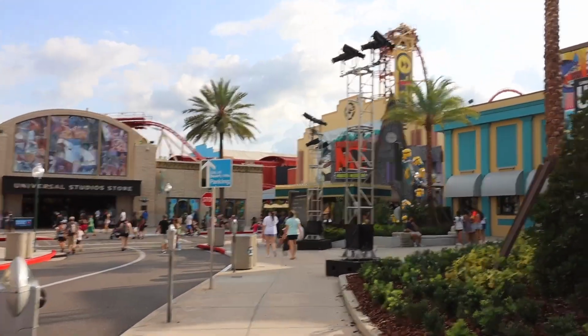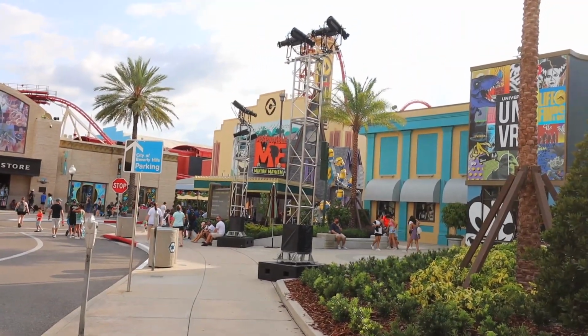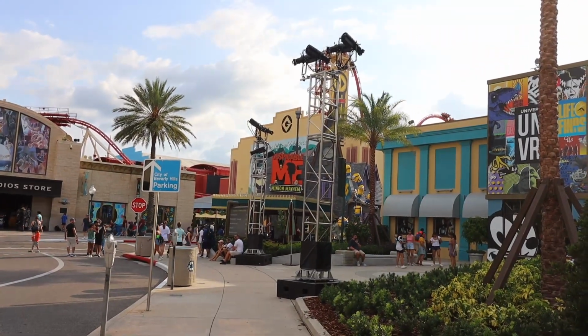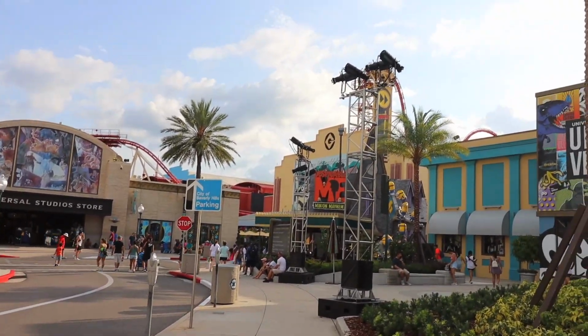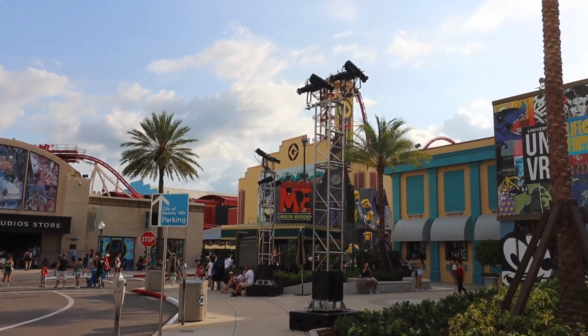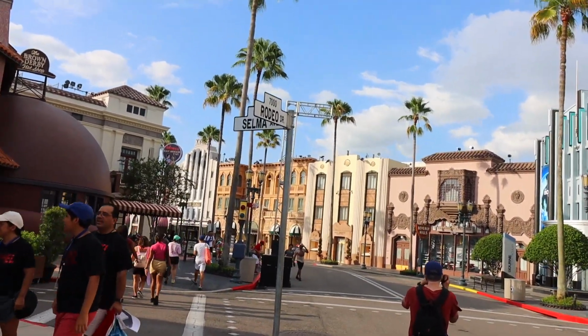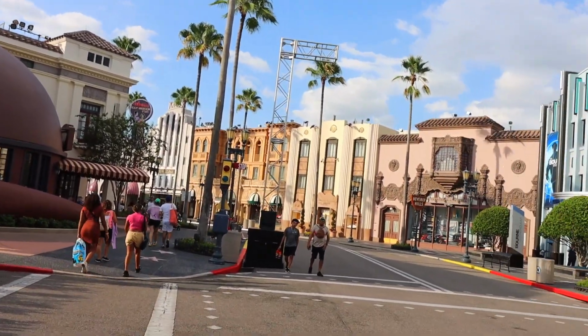So yeah, right there before you walk into the Universe merchandise shop, they've got lighting trusses right here. So that's interesting. I mean, it's right when you walk in to where the scare zone's going to be in Hollywood Boulevard. Because this will typically start the Halloween Horror Nights scare zone for this little stretch right here through Beverly Hills.